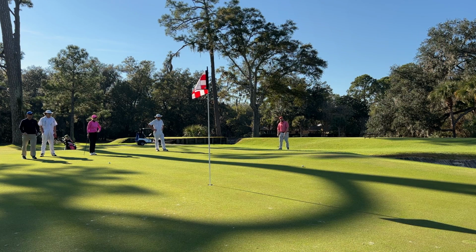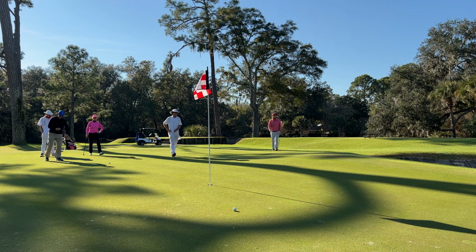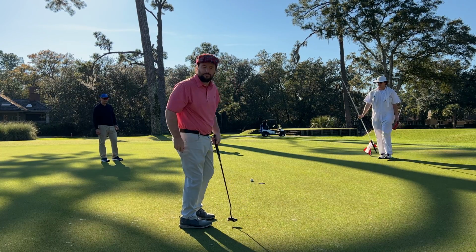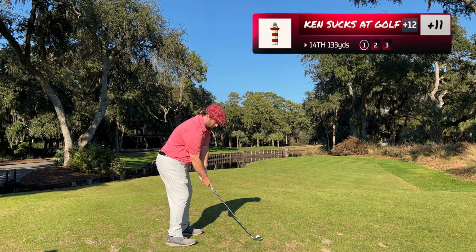Look at this ball sling. Thought it was going to be perfect, but it was also running away from me a little bit. So it leaves me with about a 5-footer back up this hill. Thought it was breaking right. Stayed dead straight on me with 3 putt for bogey.